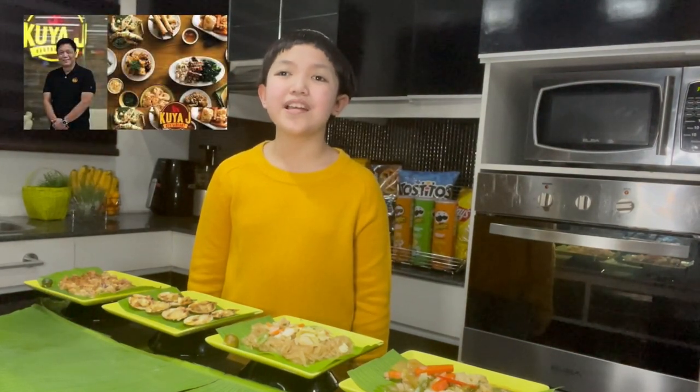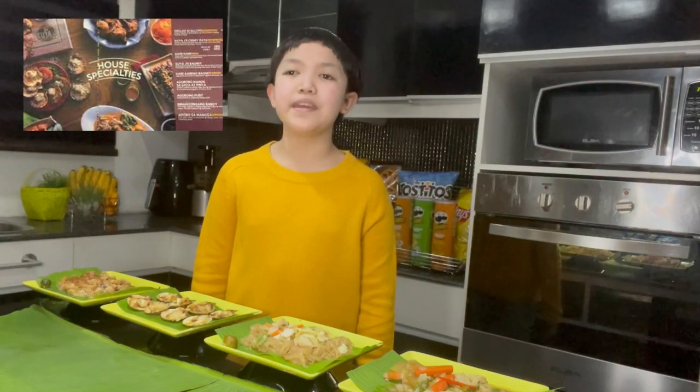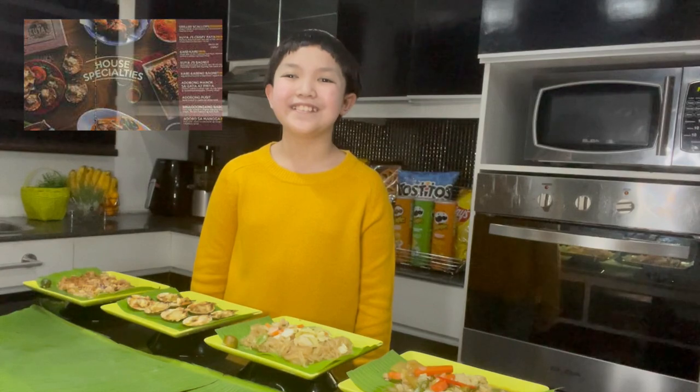Favorites with a twist from Kuya J's. Kuya J's restaurant first opened its doors in January of 2013 at Escario, Cebu and served delicious home-cooked Filipino dishes with a unique touch.